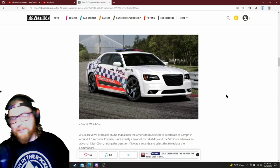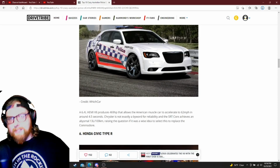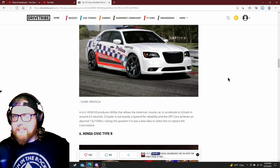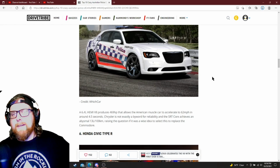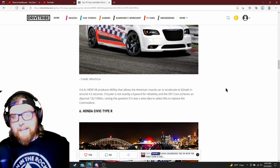Not even the United States can say that because, believe it or not, we did use the sister car, the Dodge Charger, for a lot of police forces around here, but they were not SRTs. They were regular RT equivalents. So they were usually rear-wheel drive and the 5.7 liter Hemi, not the 6.4 liter. So yeah, that's something interesting there.